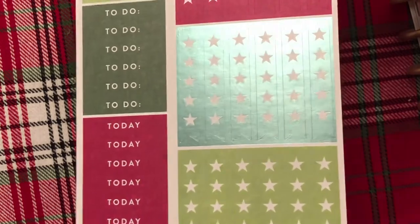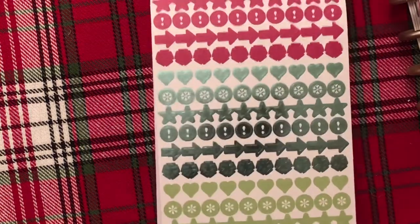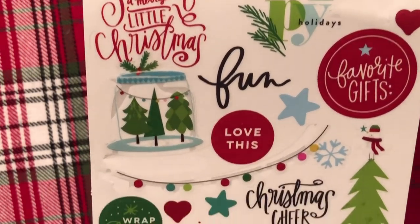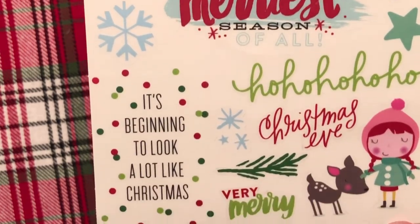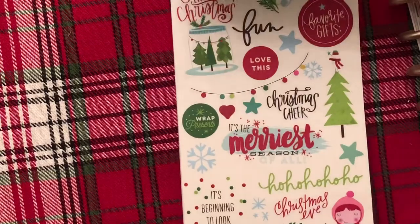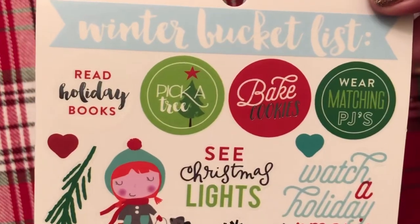Here are these stickers again, and this time we have like a teal foil. Metallic stickers, those are really pretty. More winter and Christmas fun. That would be really pretty on a card, for a handmade card or something. It's really pretty. Uh-oh, I think I skipped a page. No, I didn't. Okay, now we're in the winter, so we have the winter bucket list. Read holiday books. Yes, please.